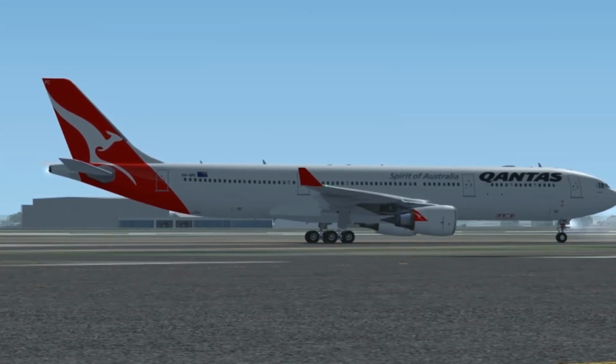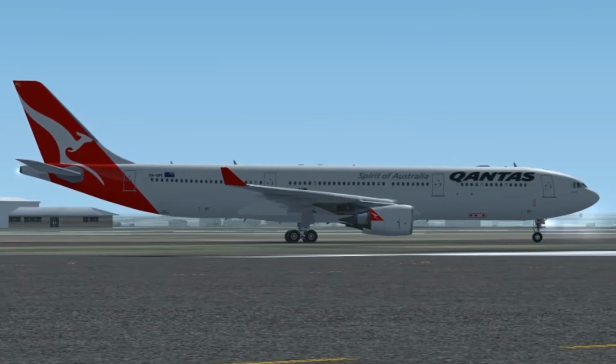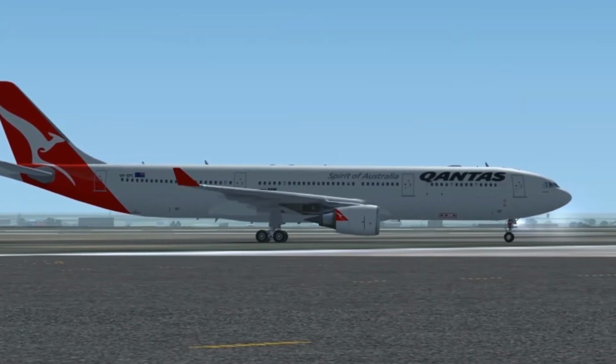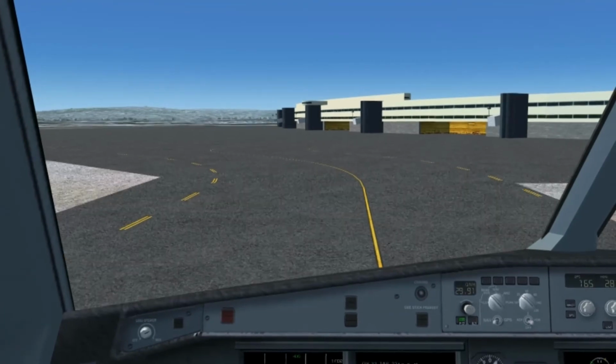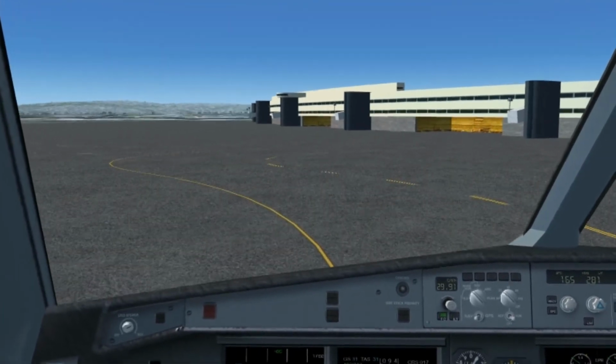Control, contact Perth, 120.45, good day. Heavy, Perth Approach, good morning, descend 5000. 5000, call us 775.